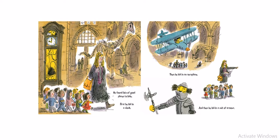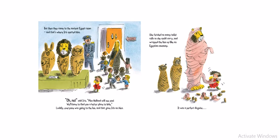Where do you think the children have gone on their school trip? What kind of building is this? But then they came to the ancient Egypt room, and that's where Iris spotted him. "Oh no," said Iris. "Miss Holland will see you. We'll have to find you a better place to hide."